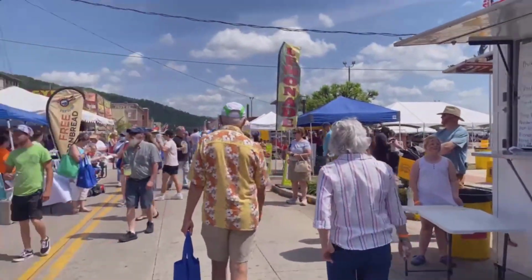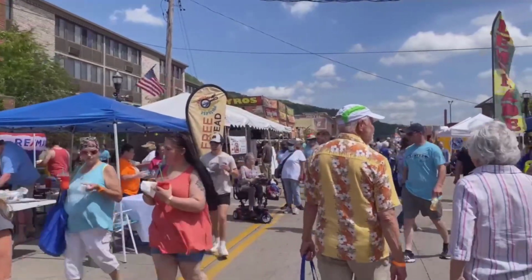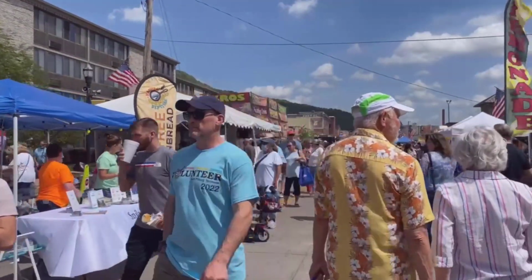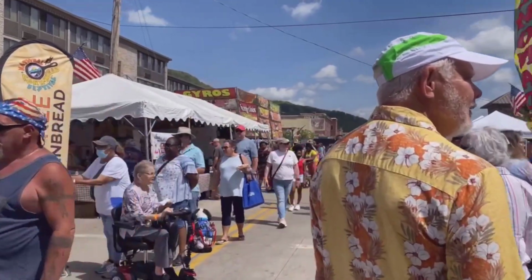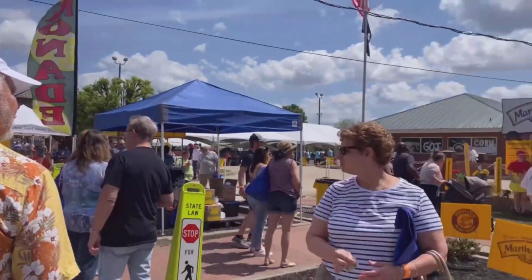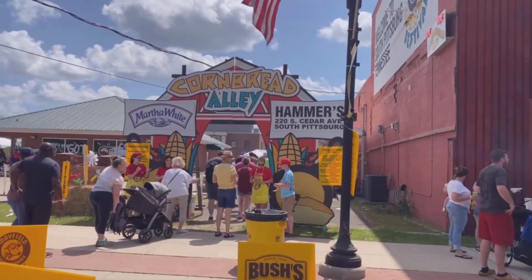Man, just look at all the people here. We got here a little later than we wanted to. It's about 11 o'clock. People are starting to pile in here on Sunday morning, Sunday afternoon. Now here's the Cornbread Alley that we're going to go through here in a little while.